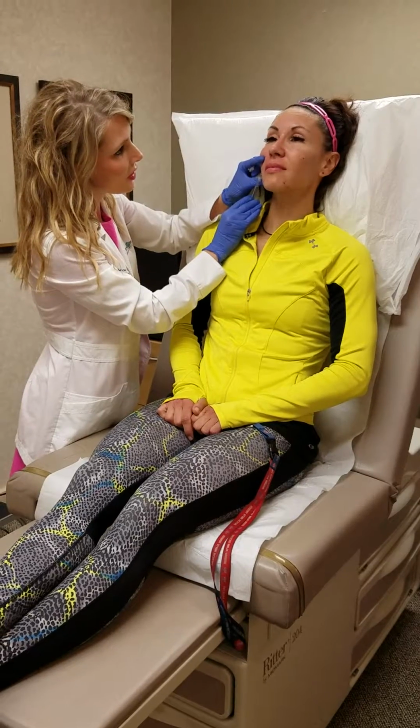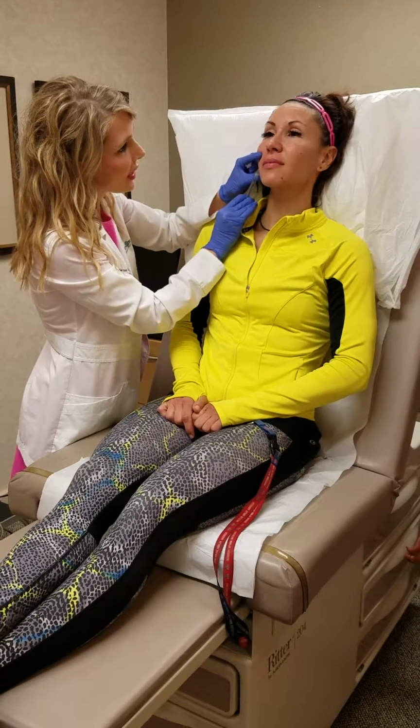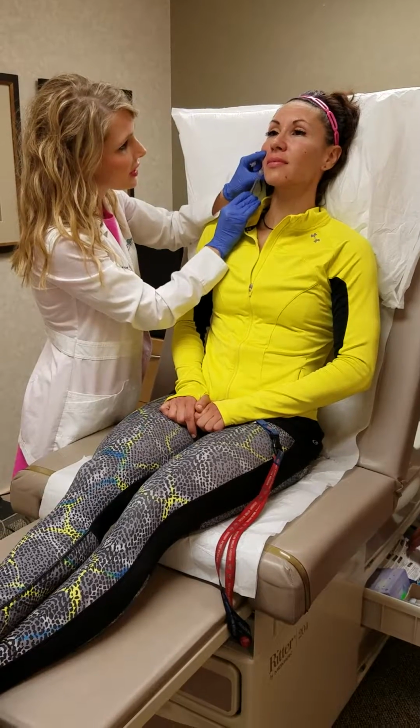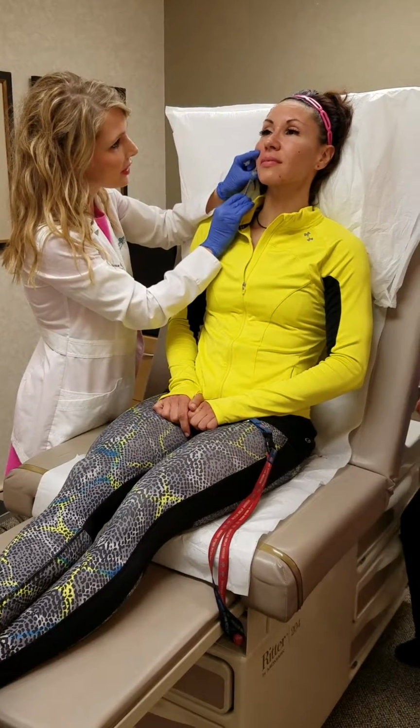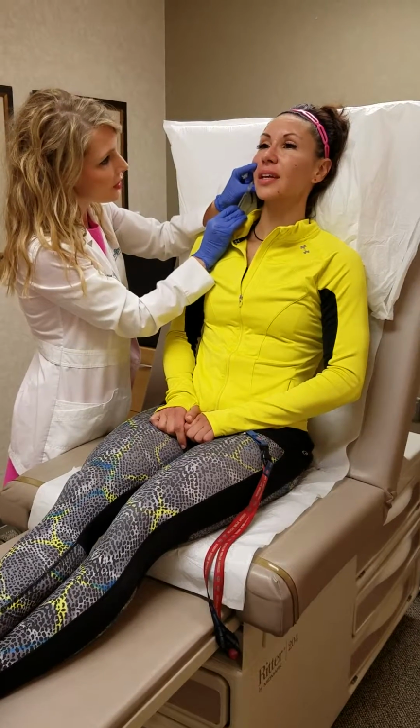You don't need much volume there at all, which is why we've kind of avoided those areas in the past. But just a tiny little pop of volume there, I think, will make your eyes look a little bit more awake. So I need that.